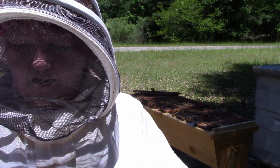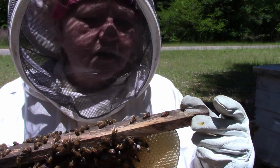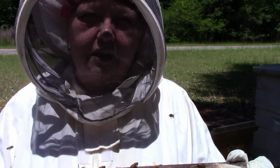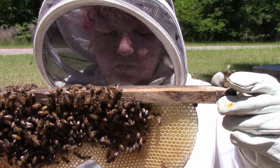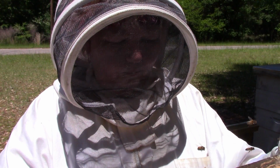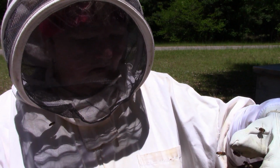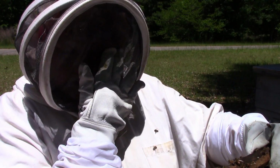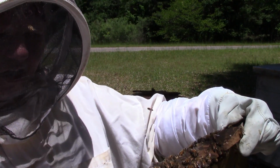Yes, I have freshly laid eggs. Now, these old frame tops, I used as spacers. Well, these bees are building on these spacers. Please let me find her. I got sweat in my eye. I'm hoping she's on this frame because there are freshly laid eggs on this frame.